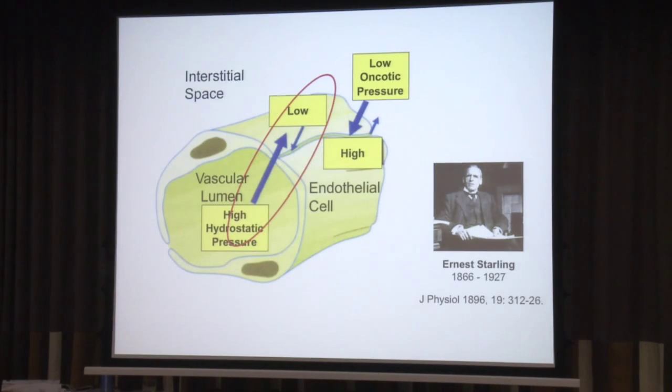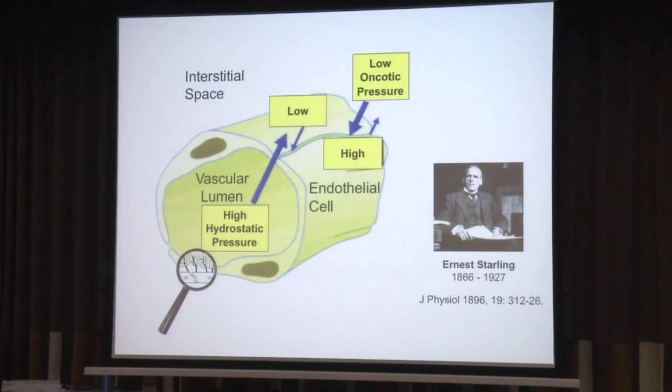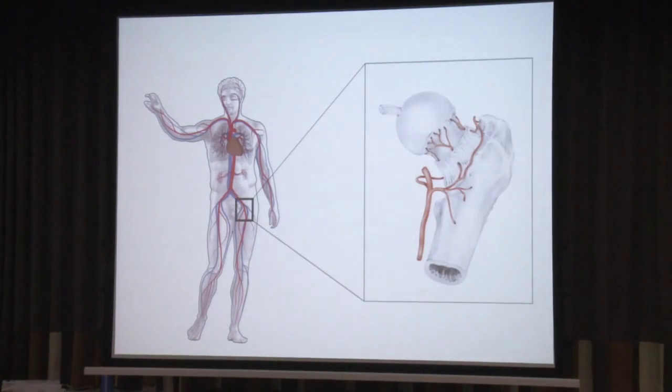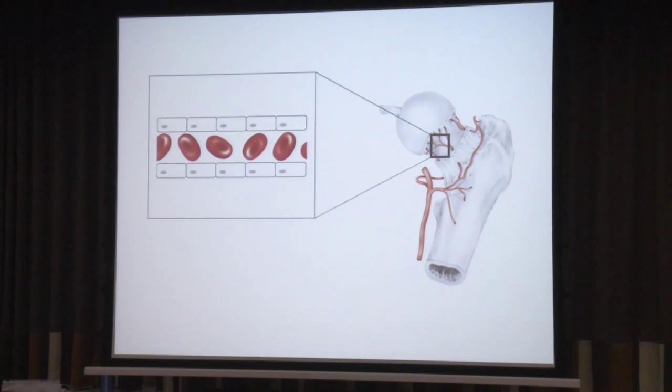Meanwhile, we know this doesn't work exactly like this, because we know there is a high interstitial protein concentration. This does not work. We have additionally a small, at first sight, insignificant structure obviously attached to the endothelial surface, and this is the endothelial glycocalyx we heard about in the morning. How can we find it? Go with the blood flow towards the microcirculation. It's attached there, most likely across the whole vascular endothelium of most mammals.